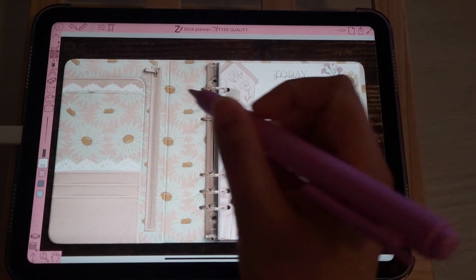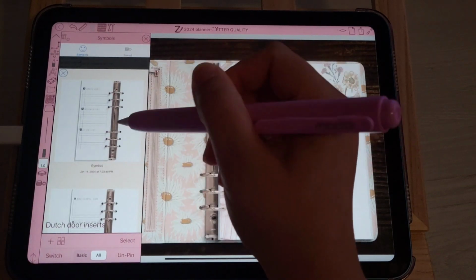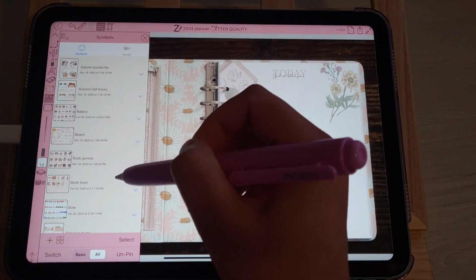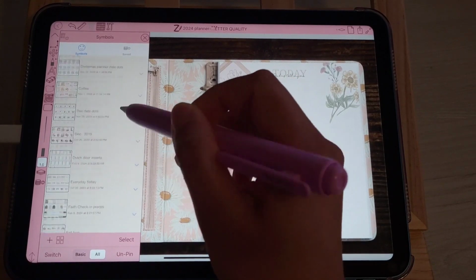So the first thing that I'm going to do is I'm going to go ahead and go into my folder. I put all of the pieces inside of Zoomnotes just because I find that that will be easier for me.